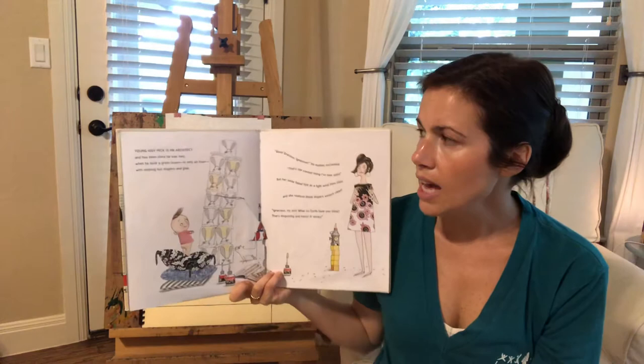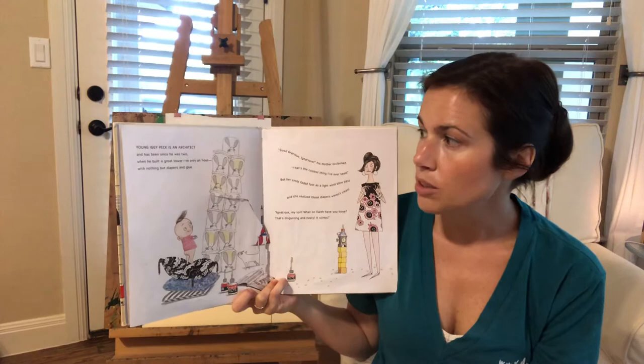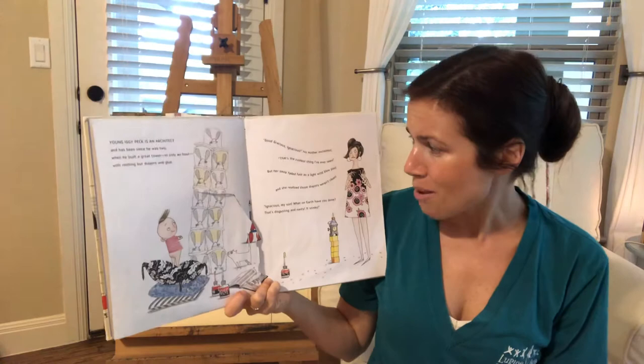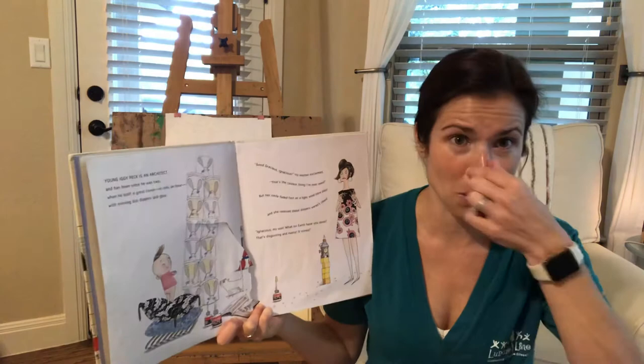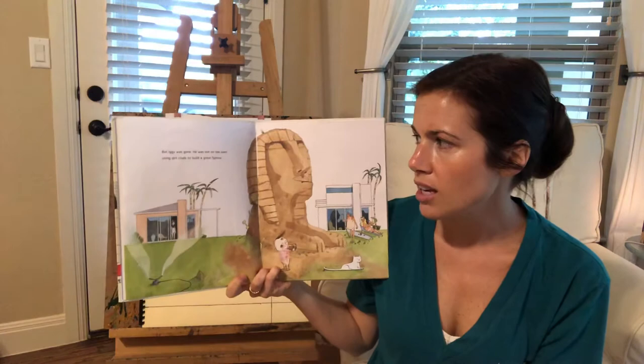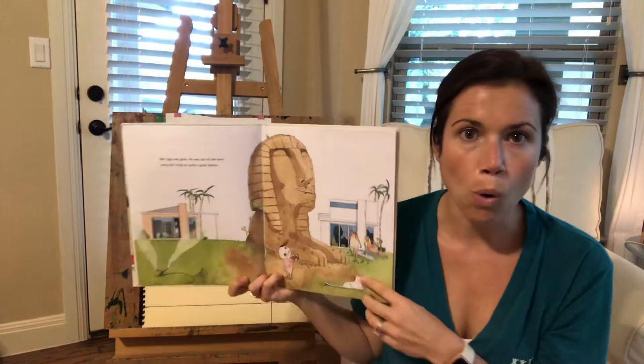Young Iggy Peck is an architect, and he has been since he was two, when he built a great tower in only an hour, with nothing but diapers and glue. "Good gracious, Ignatius," his mother exclaimed, "that's the coolest thing I've ever seen." But her smile faded fast as a light wind blew past, and she realized those diapers weren't clean. Pew. "Ignatius, my son, what on earth have you done? That's disgusting and nasty, it stinks." But Iggy was gone, and he was out on the lawn using dirt clods to build a great sphinx. Oh, look at the sphinx. So cool.